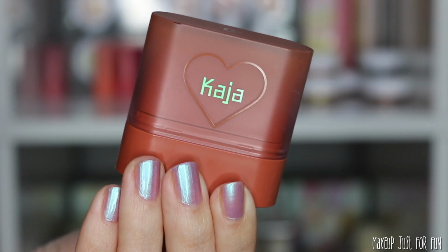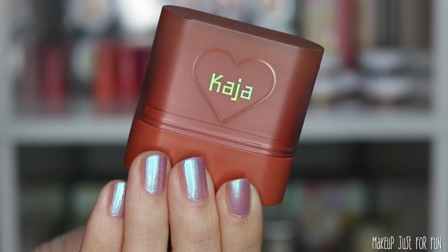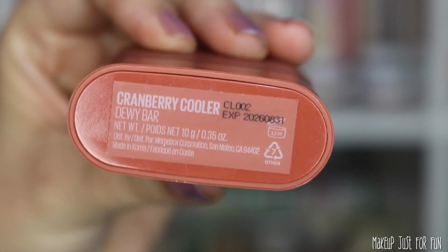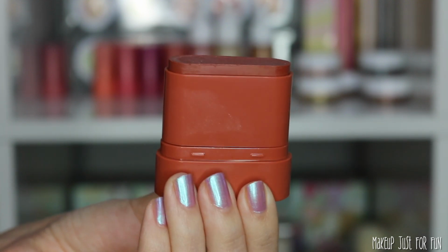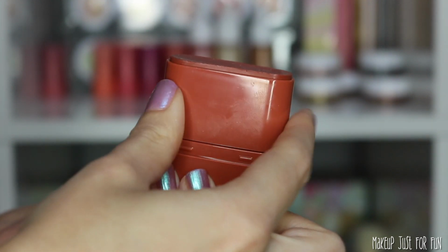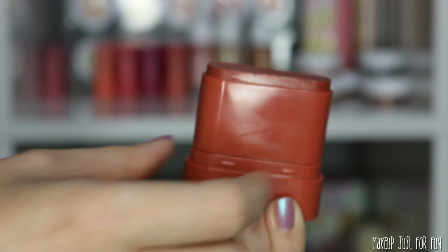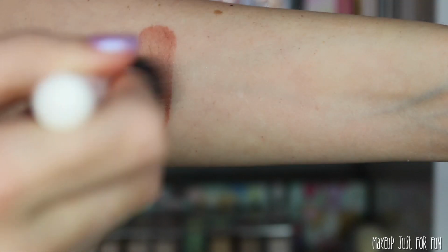I'm a big fan of cream blushes and cream cheek products in general. Part of that is just because I like a dewier look and I think that it works better for my dry skin. But I was very ready to not actually love these that much based just on the price point. They are, I think, like $25 each, which is really pricey.